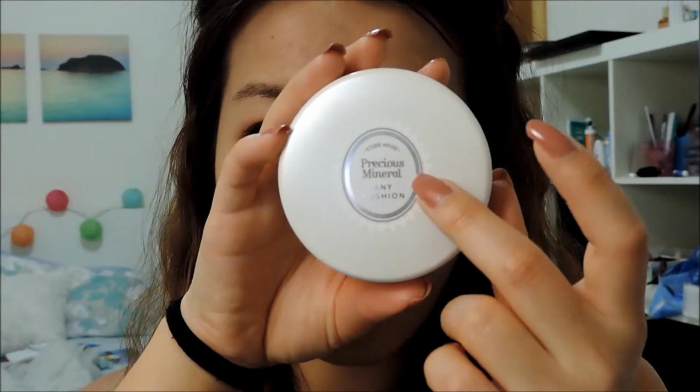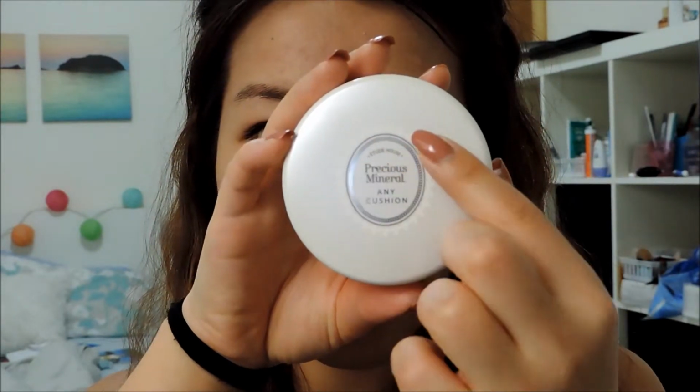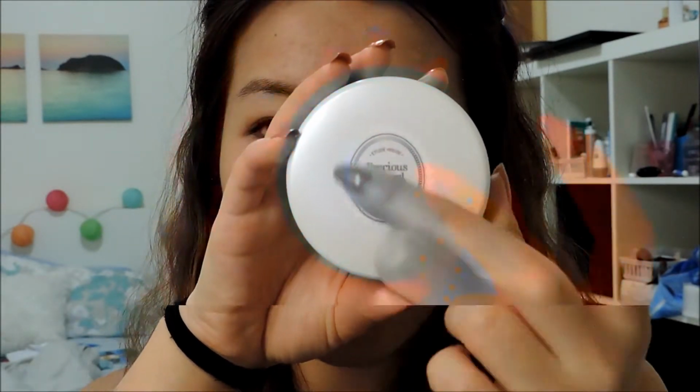But this is the one I ordered on eBay. I bought it online. So it says Precious Mineral Any Cushion and it just says Etude House here. This is the round old design.